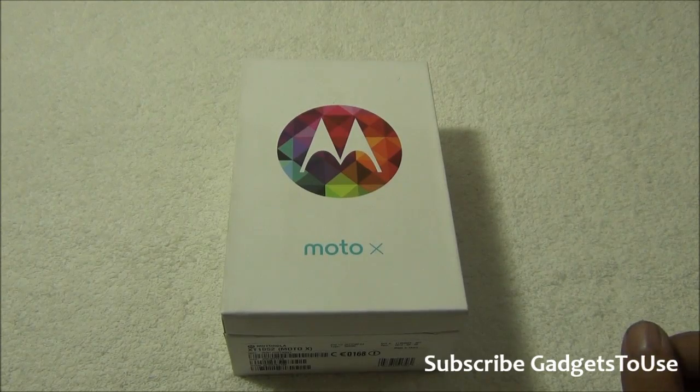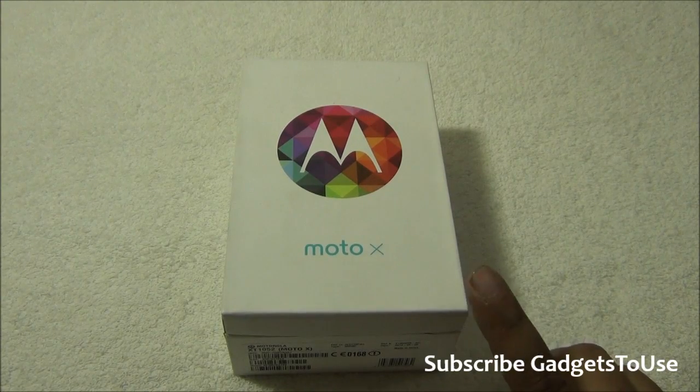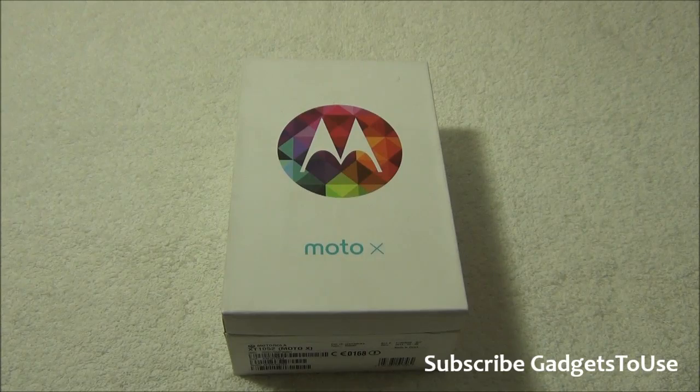We have the box with us, and one thing I would like to tell you is that we do not have the headphones inside the box for some reason. You will get good quality headphones within the package of this phone. Only this package does not have them, because the headphones got misplaced by someone before I got this device. Anyways, let's unbox it and let me show you all those things which come within the package of the Motorola Moto X in India.